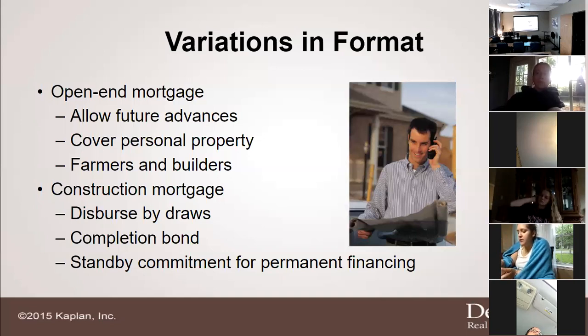Construction mortgages, they disperse by draws. What that means is, if you're building a house and you get a construction loan, you need $15,000 to do the foundation and lay the pad. So you'll get the first $15,000, you'll pay for that, and then you'll take those receipts back to the bank so they know that you are actually using the money for the construction of that site. And then once you need the slab poured, they'll give you money for that, and then so on and so forth with framing in the wood, and then the electrical, all the way through building a house.